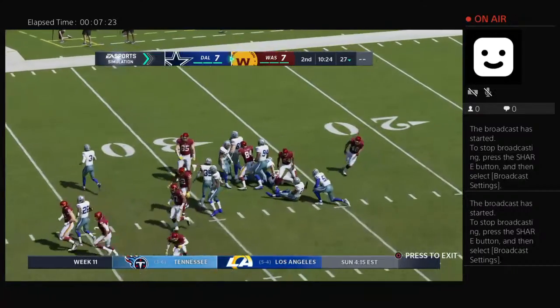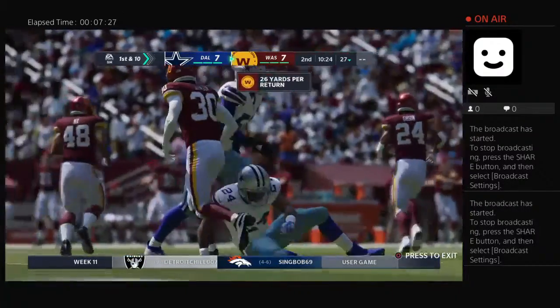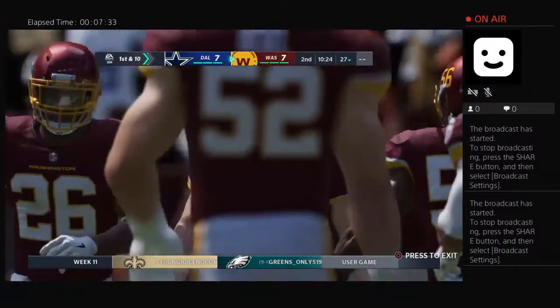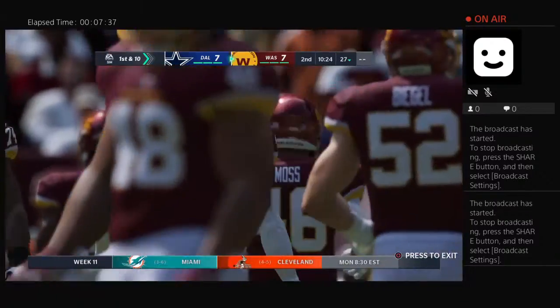And they'll get him down inside the 30 at the 27. Washington will take over first and 10 at their own 27. Look at Washington as they come onto the field. Good drive last time. Really effective passing the football.